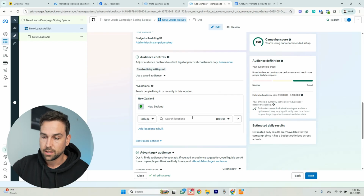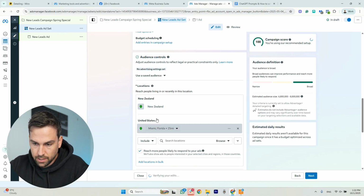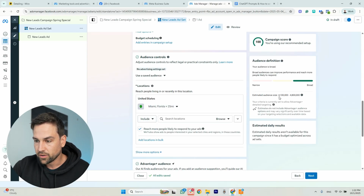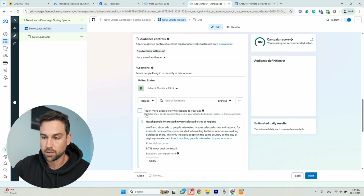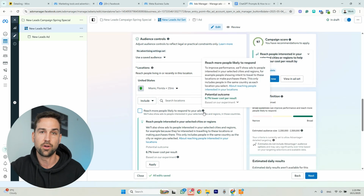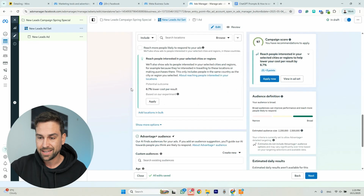So let's just say I'm in Miami, okay? Let's go Miami, Florida, okay? Let's delete that one, and we can see Miami, Florida, plus 25 miles. We've got a population of 4.1 to 4.8 million, right? So a very large population there, okay? And then this here, we want to toggle this off. We don't want this on. We don't want to reach more people when it's likely to respond to your ads, because that's going to send your ads potentially out to people that are not in your location. We want them to be in your location, okay? So toggle that off. We've got the location there, and that's all we need to do.